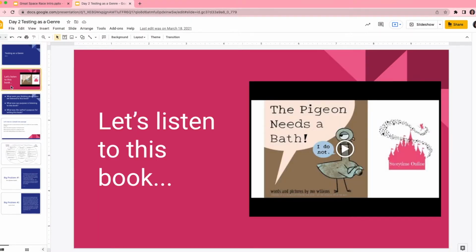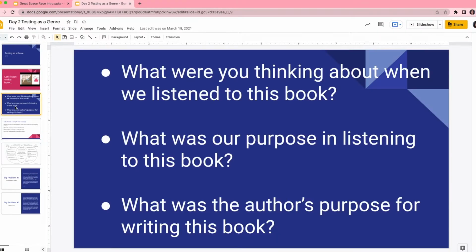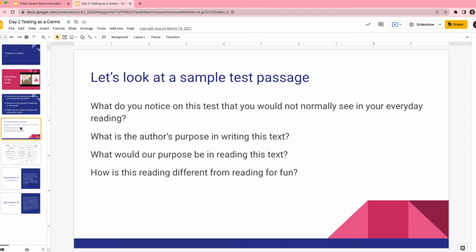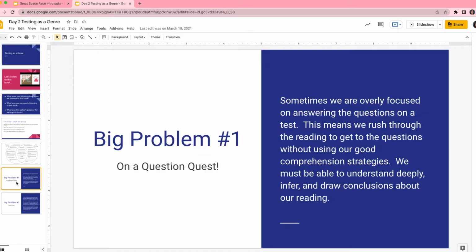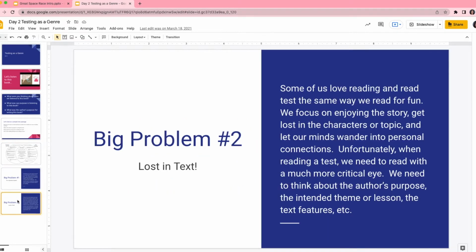So one of the things I do to help prepare my students is I teach testing as a genre. Essentially, I talk to my students about how the way we read a test is different than the way we read nonfiction and fiction and all the other different genres that we've talked about all year long. We talk about how sometimes the authors who write a test are trying to, we say, trick you into figuring out if you're reading carefully or if you're paying attention.